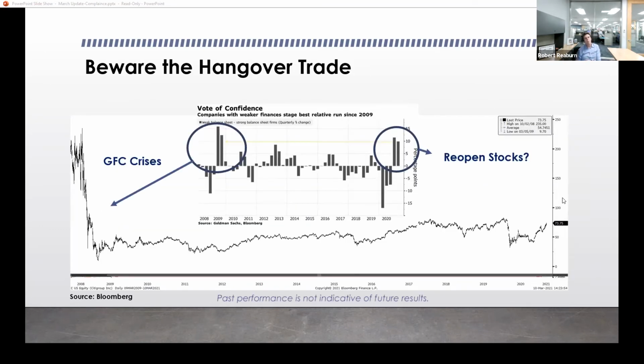So why are we bringing this up? We're bringing this up, ladies and gentlemen, because one of the things that catches a lot of investors off guard is the hangover trade. What do we mean by the hangover trade? It is so tempting to buy the stocks that did the worst during the previous crisis on the rebound and to hold on to them. So during the global financial crisis, people immediately, once the market bottomed, said let's buy the banks. It's a no-brainer, right? We're going to survive.